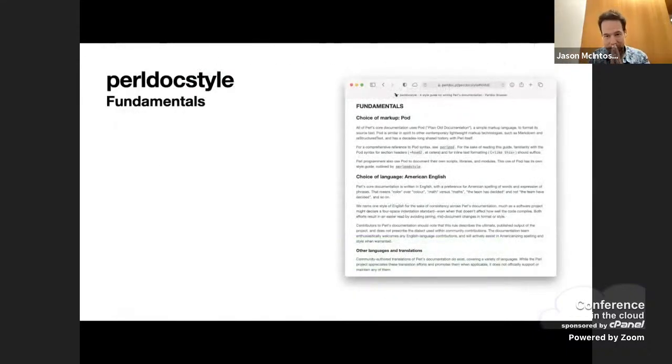On to fundamentals, definitions of what the docs are actually made of. Pod. Here's that descriptive tone. Perl documentation is written in pod. If I were greenfielding this, it would be Markdown, but Perl uses pod. And if Python docs can still use reStructuredText in 2021, Perl can use pod.